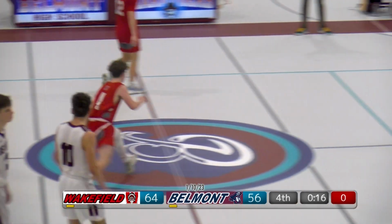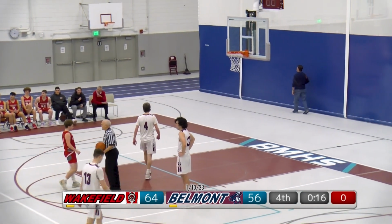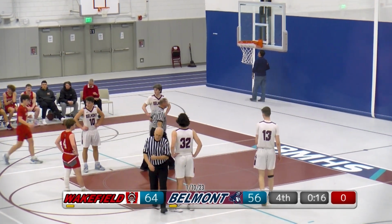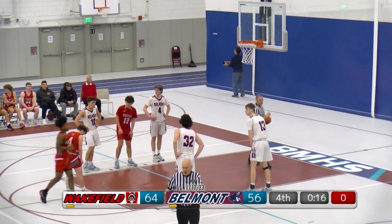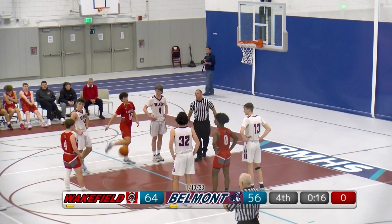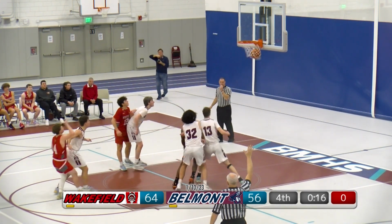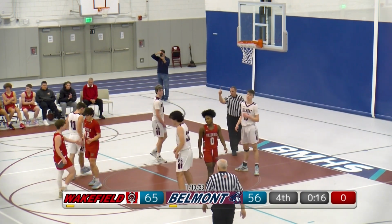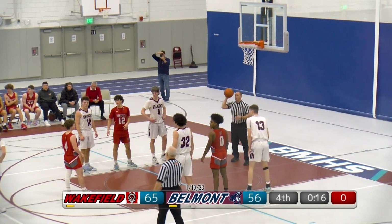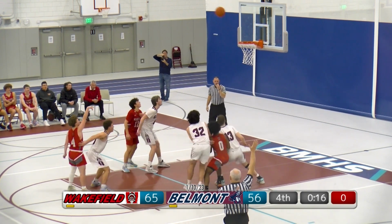And Belmont's going to foul Wakefield again to make sure no time's being leaked off the clock. So it's going to be a 1-1 for number 4, Declan O'Callaghan, the junior for Wakefield. And he makes it, gets his second shot. O'Callaghan looking to extend Wakefield's lead to a 10-point advantage, which he does.